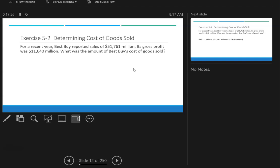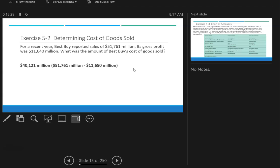How about this one? For a recent year, Best Buy reported sales of $51,761 million. Its gross profit was $11,640 million. What was the amount of Best Buy's cost of goods sold? Can anyone figure that out? $40 million. Exactly. It's the difference, right? $40,121 million was the cost of goods sold. Is that making sense to you?